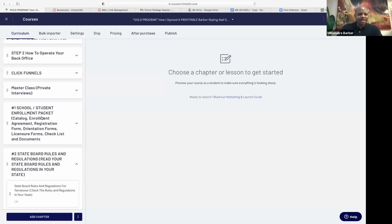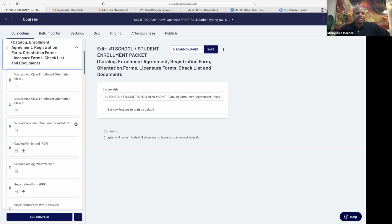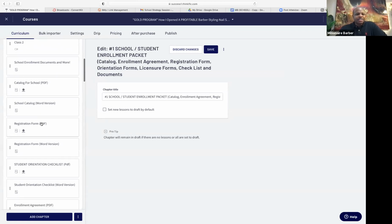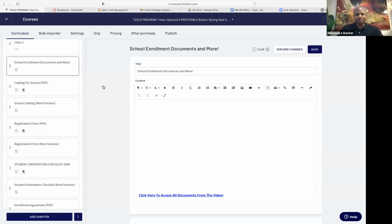Now, I'm going to share my screen so you can actually see everything that I just explained to y'all. So before that, you want to make sure that you have the correct documents. Now, these documents must be in compliance with NACCAS. So, for instance, your enrollment agreement must be in compliance, your catalog. So what I'm going to do, I am going to pull up some documents so you can actually see how they should look. So one, let's pull up a catalog.